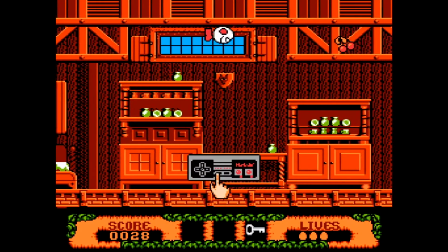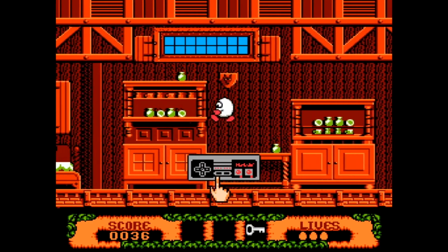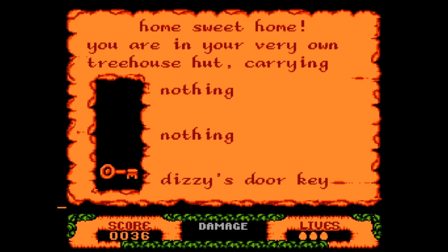Next up we have The Fantastic Adventures of Dizzy, and what can I say, it's more Dizzy. And just like the Prince of the Yolk Folk, it's another solid adventure. You once again have to defeat Zax and rescue Dizzy's girlfriend Daisy.